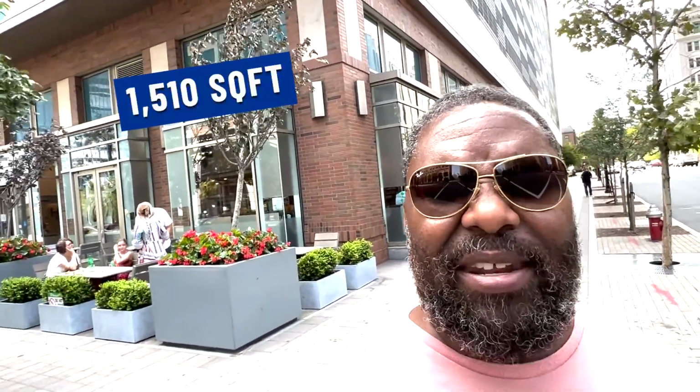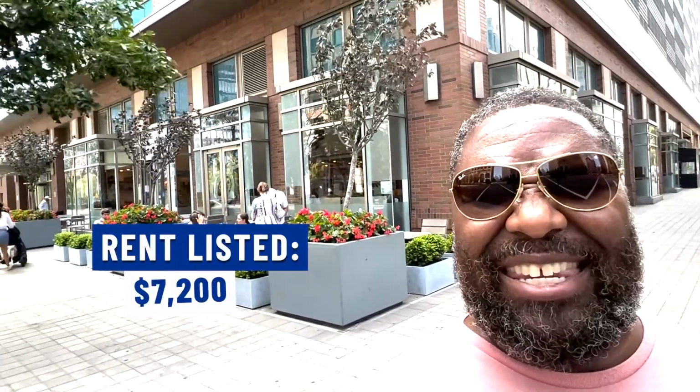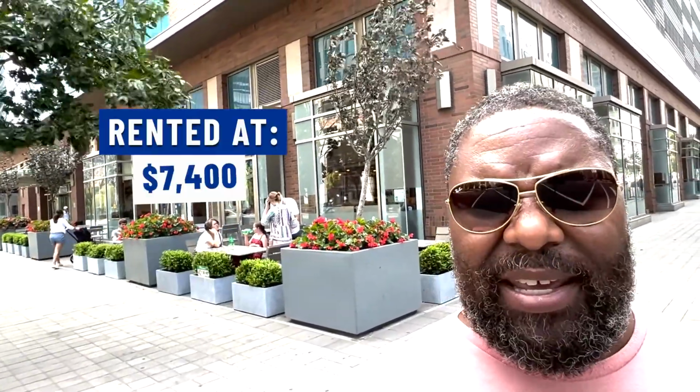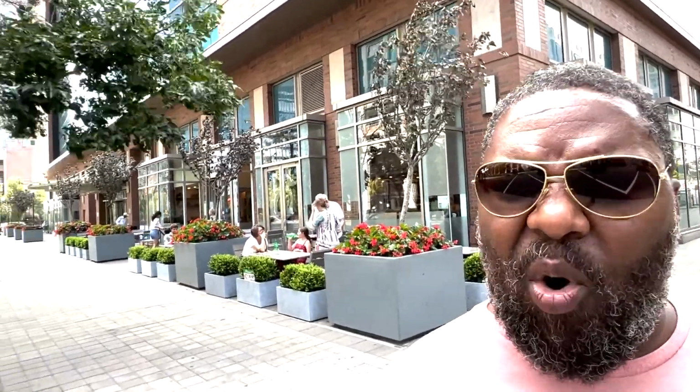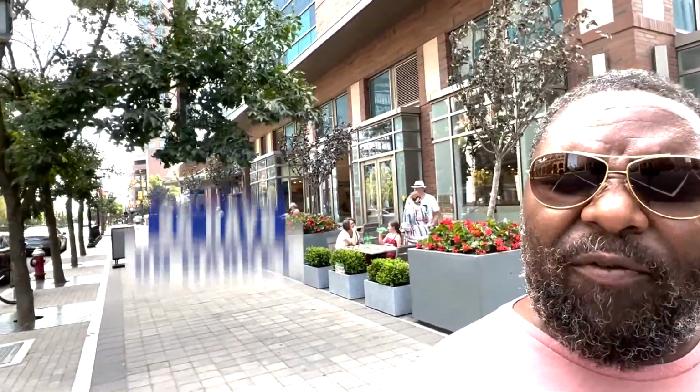And their penthouse unit, which had 3 bedrooms, 2 baths, 1,500 plus square feet, listed at $7,200, rented at $7,400. And none of these particular units were on the market more than, I think, 24 days was the longest amount of time on the market. Gives you an idea of what kind of demand was there.